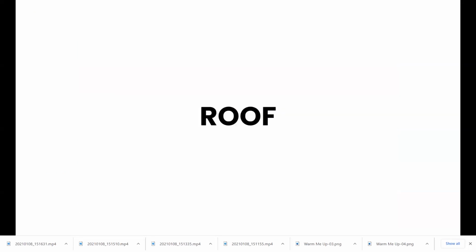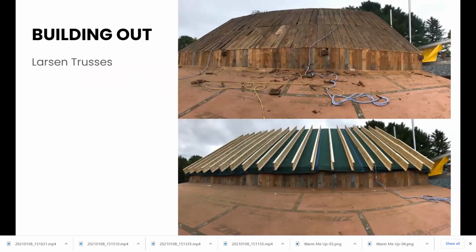And now let's move to the roof. This is an example of building out. And this is my personal favorite retrofit detail. I think it's just really efficient. In this case, we use TJIs, which are engineered floor joists. And we stripped the whole roof, cleared it back. You can see how wide those boards are. Like they really wanted to show all that off.